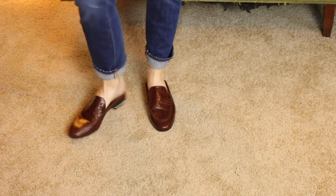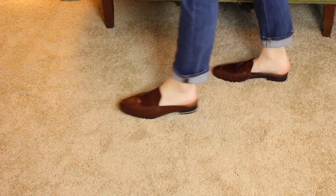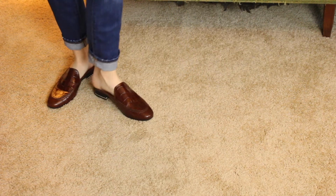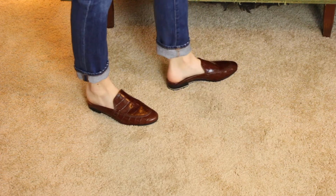They're super duper comfortable. They're very well made. They've got this cool chain detail right here, and they are a kind of cognac croc leather, and that is exactly what I've been looking for. And so I was willing to just bite the bullet on these.